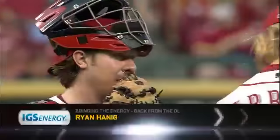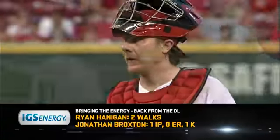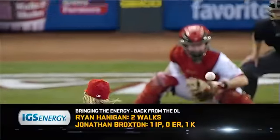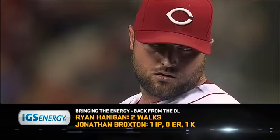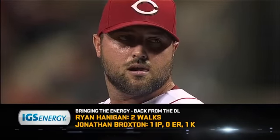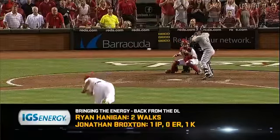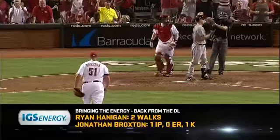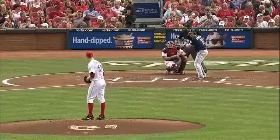Coming off the disabled list last night for the Reds, Ryan Hanigan, a couple of walks in his first game in a month, catching his man, of course, Bronson Arroyo, and then later in the game, Jonathan Broxton appearing for the first time in a while after he had the elbow issues and had him on the disabled list. 1 inning, 1 strikeout, 14 pitches. He did a very nice job late in the game, and boy, it's great to have those two back.